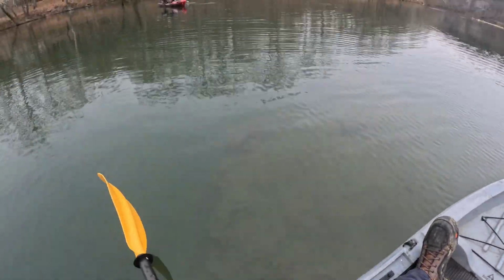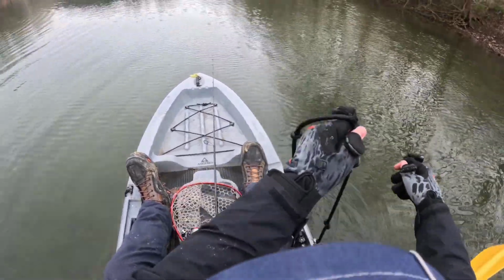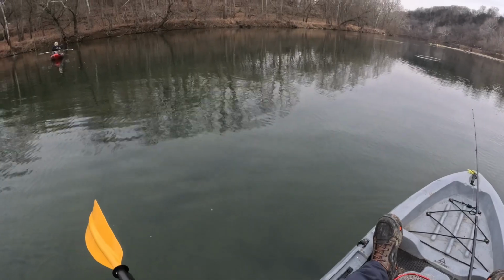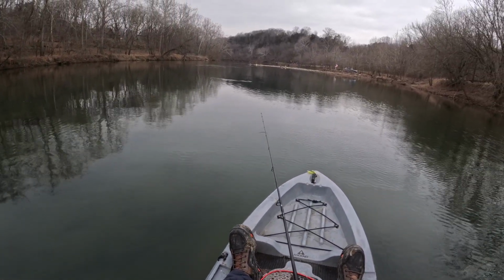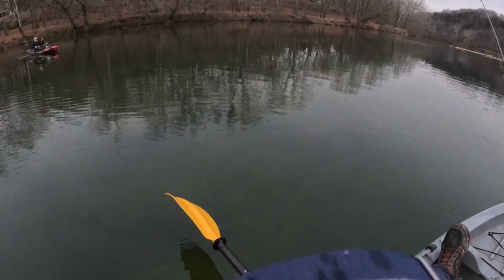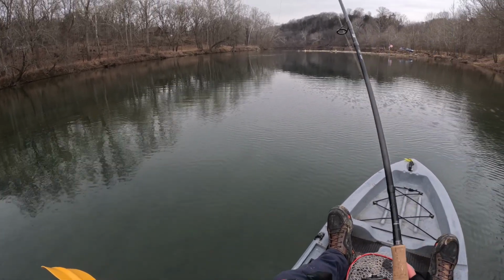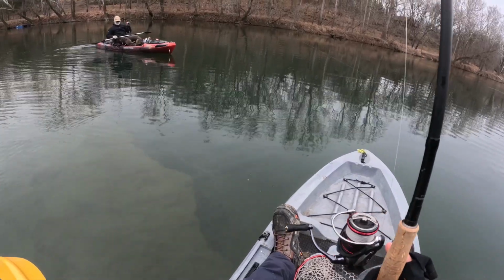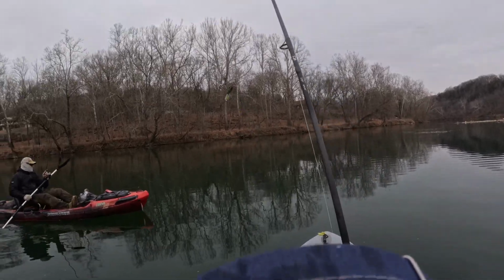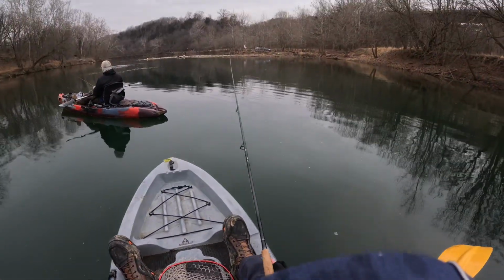Bro, I've had my anchor down for like the past mile. I didn't even realize because it was so deep. I'm dumb. I got a giant stick. Oh! This is like a great eddy. Why is there nothing just sitting in it?